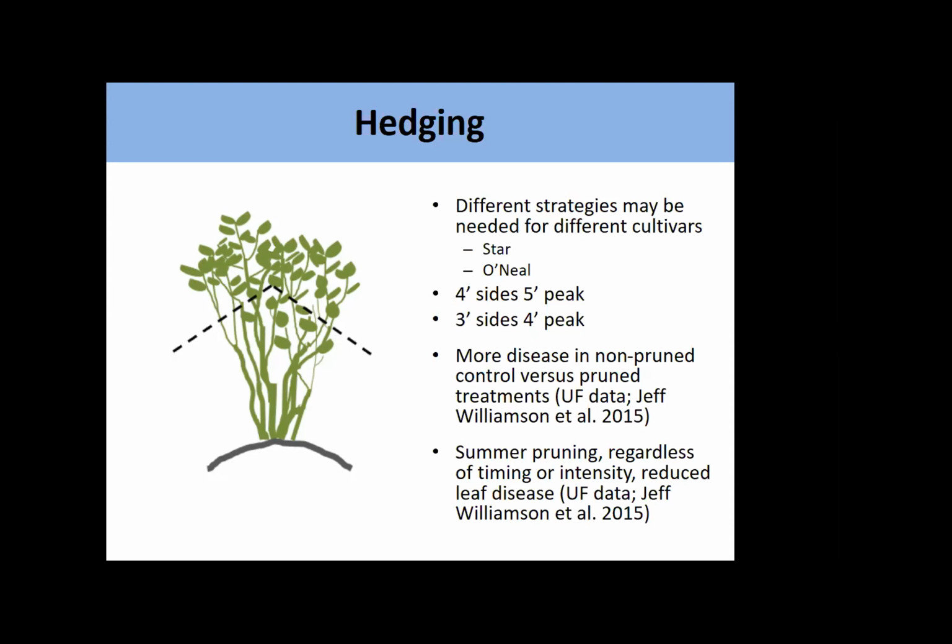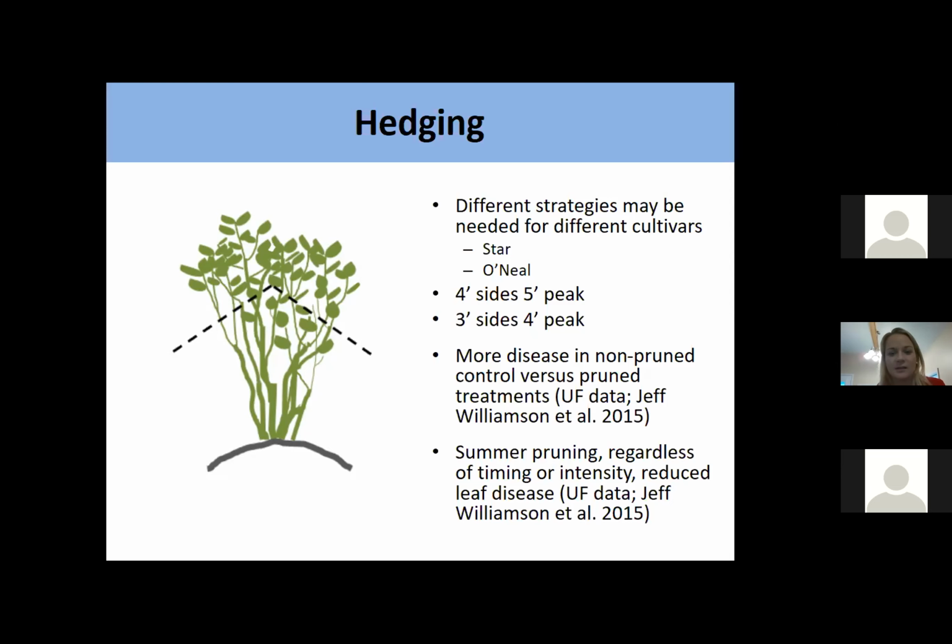With rabbiteye, we have more flexibility in terms of may not need to do it every year. And rabbiteye is also kind of a little bit slower growing than the highbush. It doesn't rebound back as quickly. And also our harvest time is later. So I wanted to bring up that actually, in theory, a lot of horticulturalists like for you to have all your hedging done for the summer by July 4th. And for us in Georgia, for rabbiteye, that's very difficult to do because our season may be at the end by July 4th, but we're exhausted and may need a week to recover before we get into a lot of hedging and pruning. But anywho, the sooner the better on that.